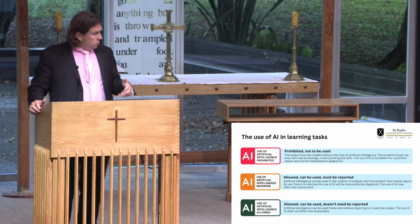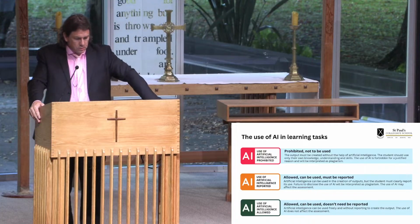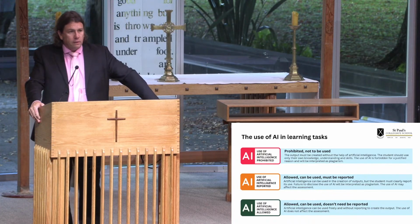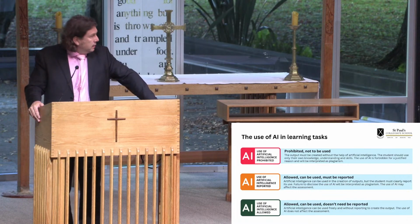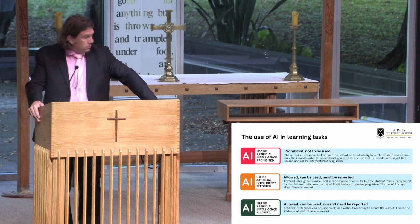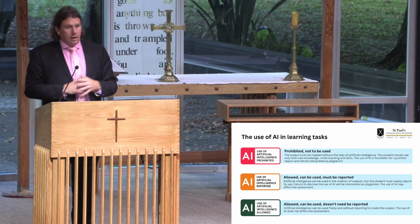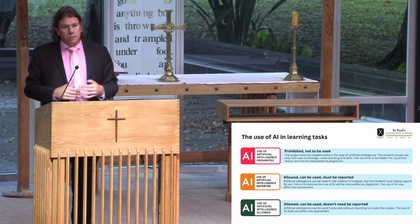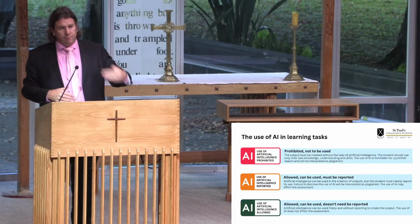So we have gone through and discussed, especially with senior students, almost a traffic light system for understanding when they can use AI, and it's pretty straightforward as you can see on the screen there. So rest assured we do run sessions and we try to upskill students to use it properly and give them information on when they should use it.